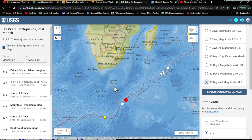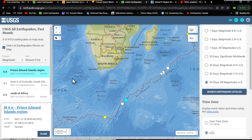Of course, this region had a pretty good size, what was it, 6.2 or 6.3 sometime last year within this region. So a little bit of heightened activity kicking up around the Southwest Indian Ridge with that 6.0 around the Prince Edward Islands region. South Africa sits up here, of course, beautiful Cape Town over here to the west.